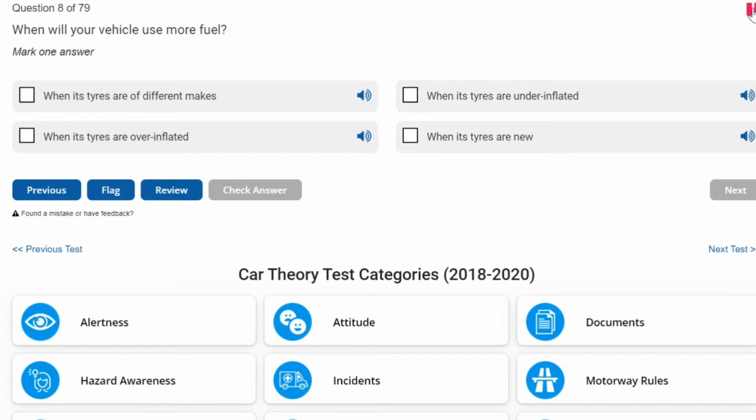When will your vehicle use more fuel? When its tyres are of different makes, when its tyres are overinflated, when its tyres are underinflated, when its tyres are new.